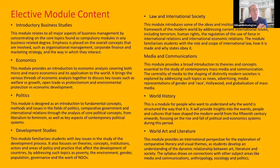World history and world art and literature are the two real pure arts and humanities subjects. World history is trying to, again, get students to think a bit more about the kinds of concepts, ideologies, philosophies that have, rather than purely looking at historical events, looking historically at how different ideas have affected historical developments and have affected societies and regions as well. And it really runs from the 15th century right up to the present day. And it takes a global look.